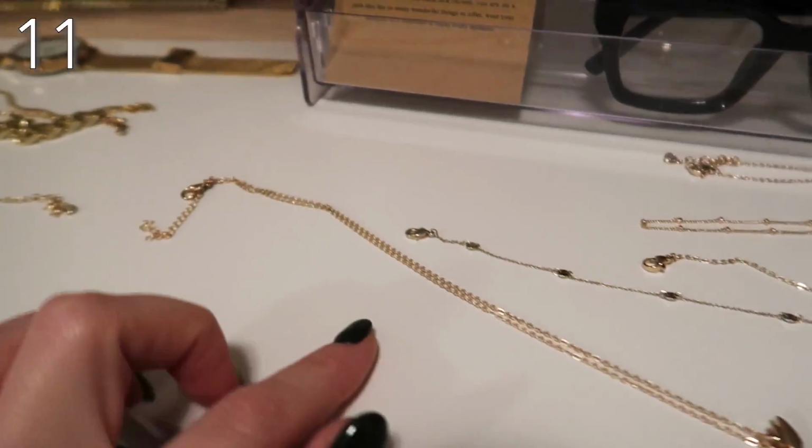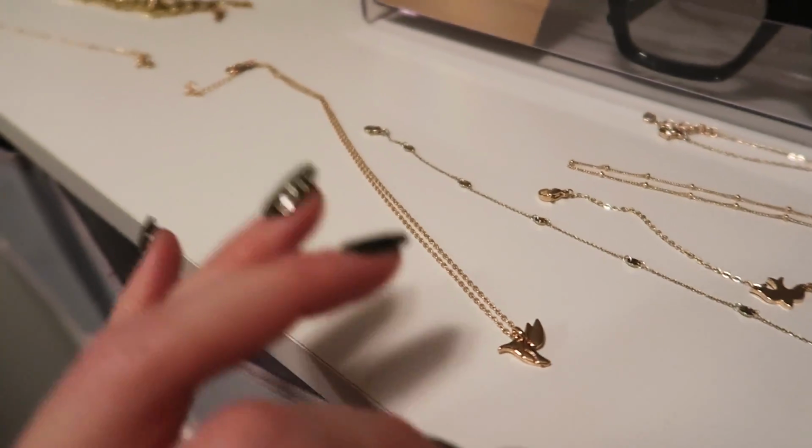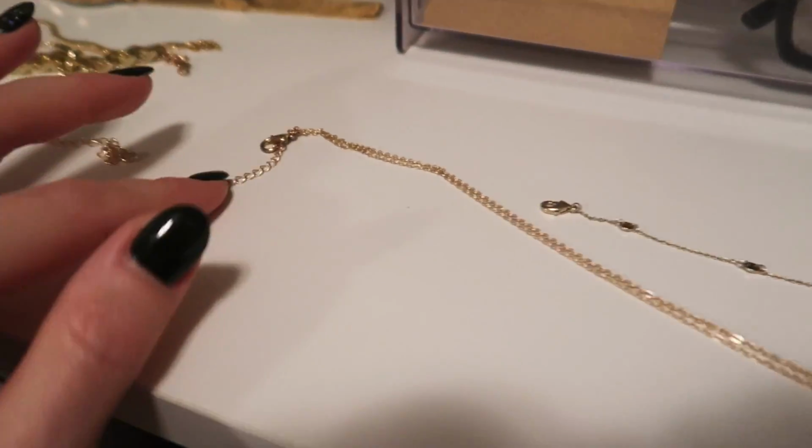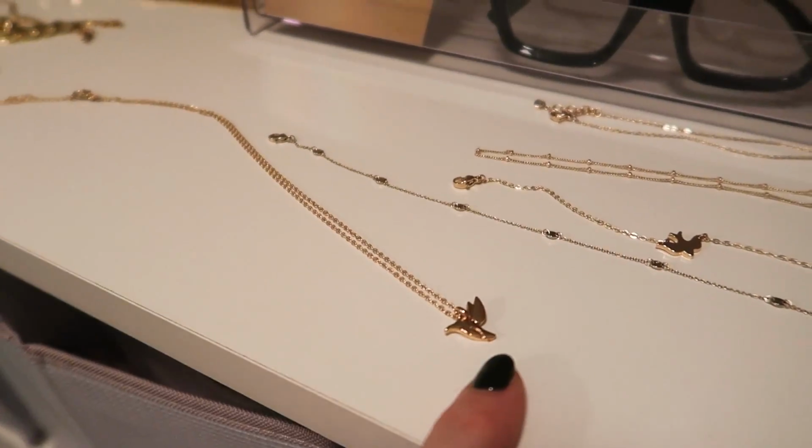I'm going to take you now here to one of my favorite pieces of jewelry. I got this hummingbird necklace in this beautiful dainty gold color. You can adjust it depending on the size of the person that you're buying it for. This holds up very nicely.